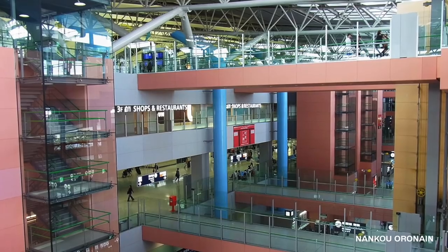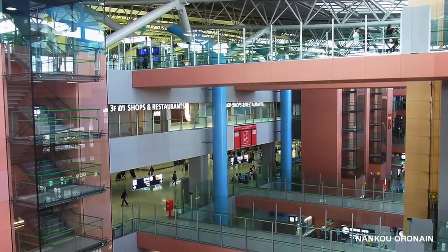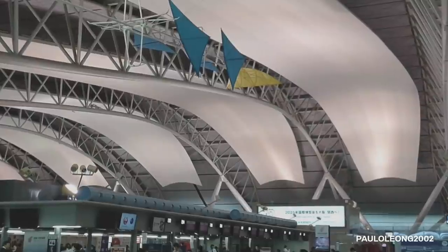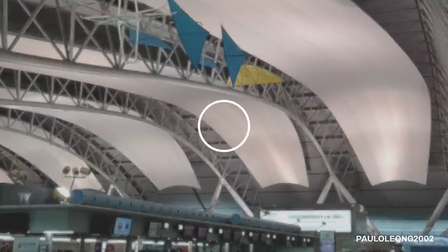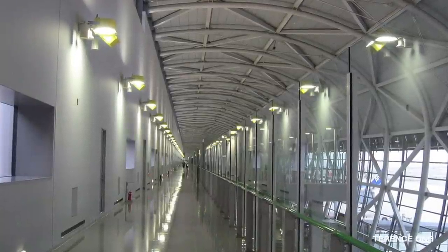The airport is made of two terminals, Terminal 1 and Terminal 2. Terminal 1, which was designed by the Italian architect Renzo Piano, is the longest airport terminal ever created. It's slightly over 1 mile long, so you better hope you went to the right terminal, or it could take you a while to go back the other way.